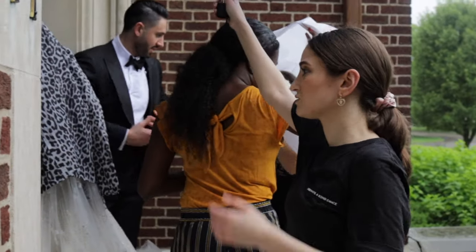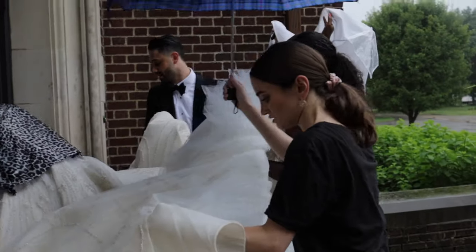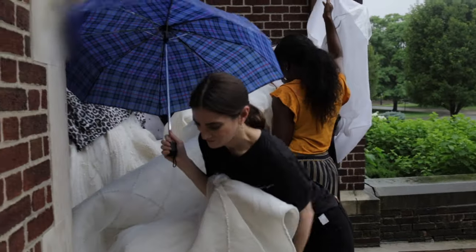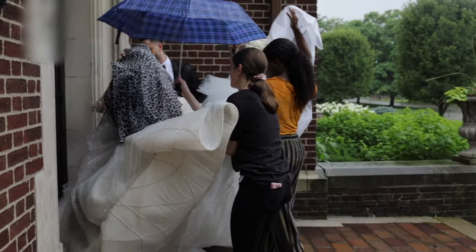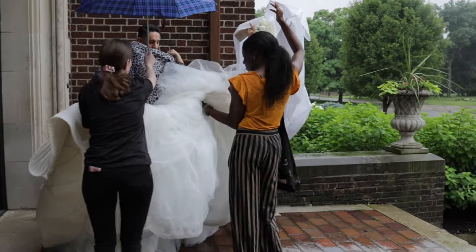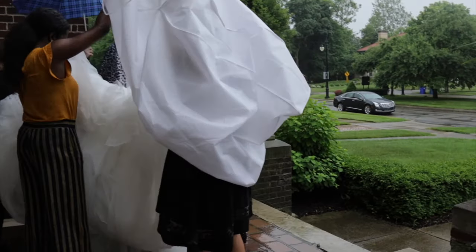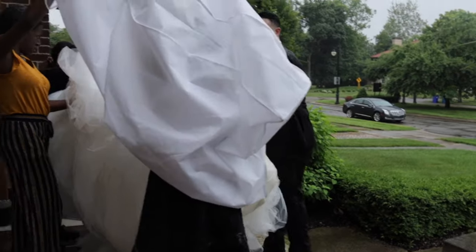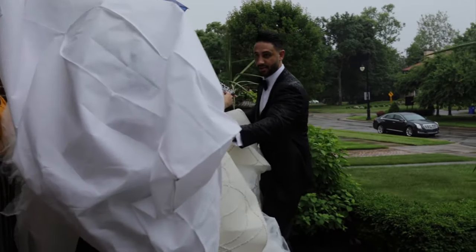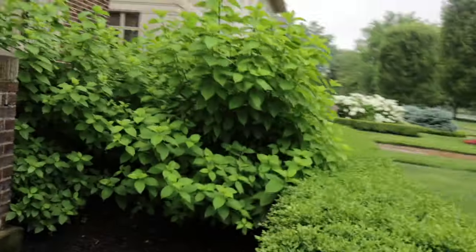It doesn't open. Okay. I got it. I just can't see where I'm going. Okay. Down the stairs. Take the umbrella. I got it. You got the other side? I got it. Yeah, hold the umbrella. You take it. Okay, guys, let's go. I got you.